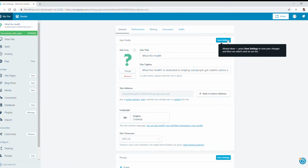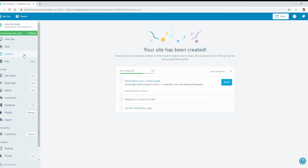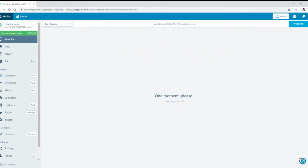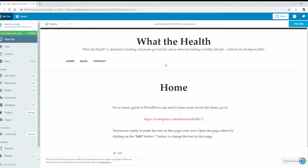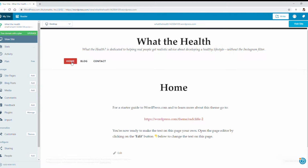So we're all done, continue, we save, we return to the checklist. But we're going to go ahead and I think stop using this right now because we're just going to get to creating our website. So immediately right here on the left, we can click View Site to see what we have so far. So this is just using a theme that it gave us, which is pre-populated with a home, a contact page, and a blog with a fake blog post.